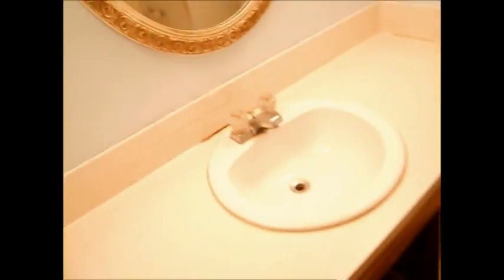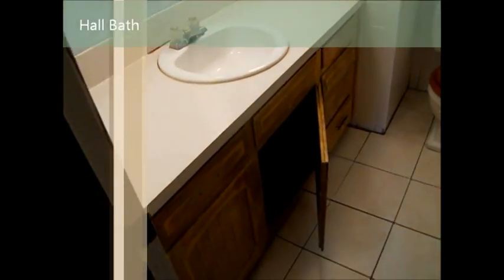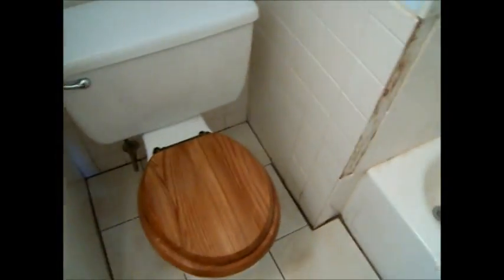Alright, let's go into the hall bathroom. I believe the lights are working in here. Hall bathroom has a laminate counter. Kind of some modern take to the cabinets down there. Most of the handles are gone on it. Toilet looks like it's pretty well intact. We do have some issues here with some missing ceramic tile. The tub was converted into a shower, where you've got the shower board here on the top and the ceramic tile there on the bottom.